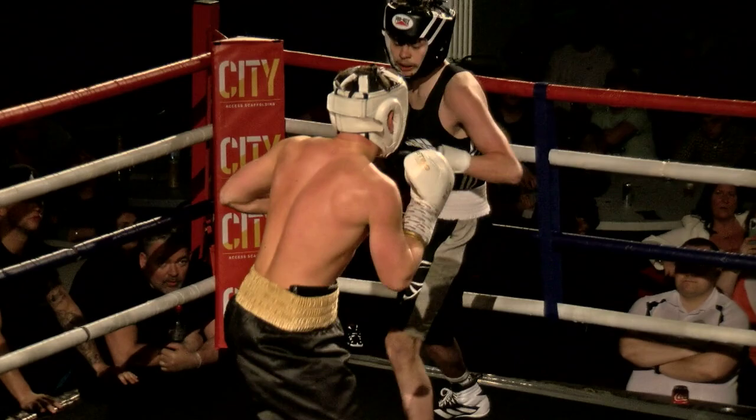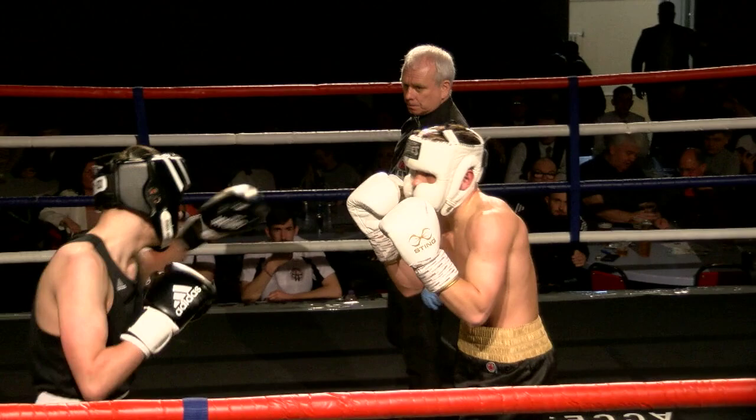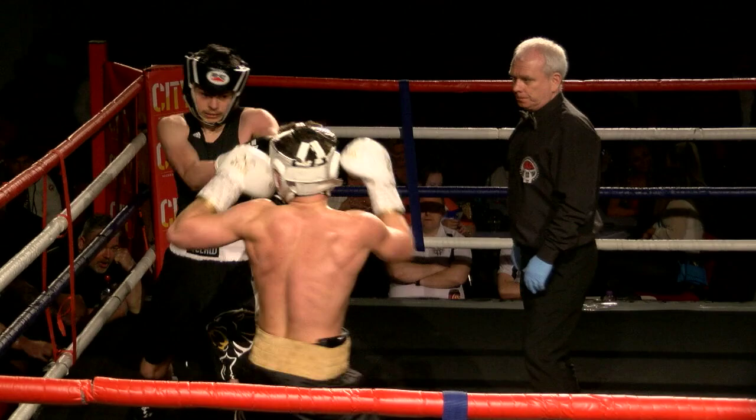Good jabs around the corner there. I like to see that left hand a wee bit higher. There we go. Good exchange from both fighters there. Stephen's got a very good guard. He keeps it high. He comes forward. Kenzo is looking to slip there and counter.